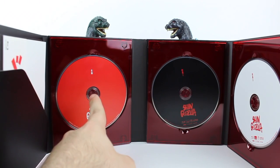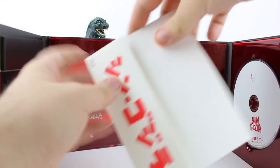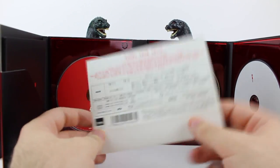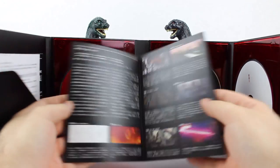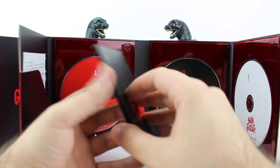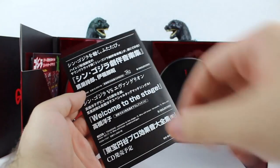I believe this was the movie. This was bonus features part one and bonus features part two. I kept the little DVD slip. It kept falling off, so I just kept it in the box. In here, this is like a booklet talking about everything that's within it, you know, pictures and all that. I don't want to unfold it. I'm sorry. Other random little inserts.